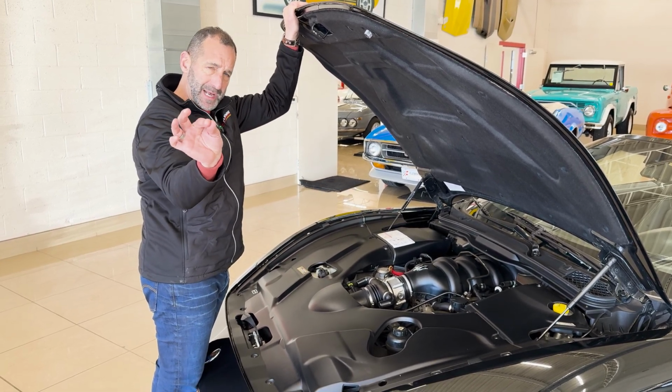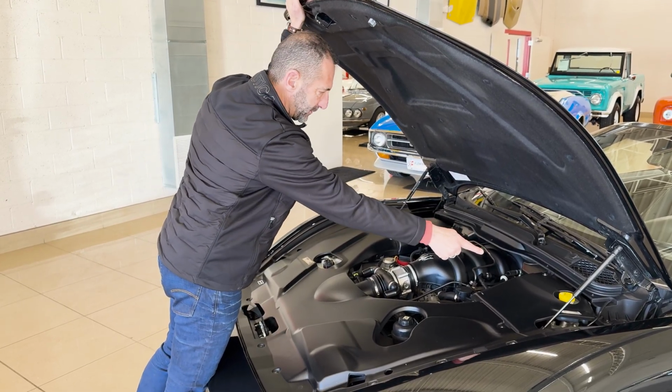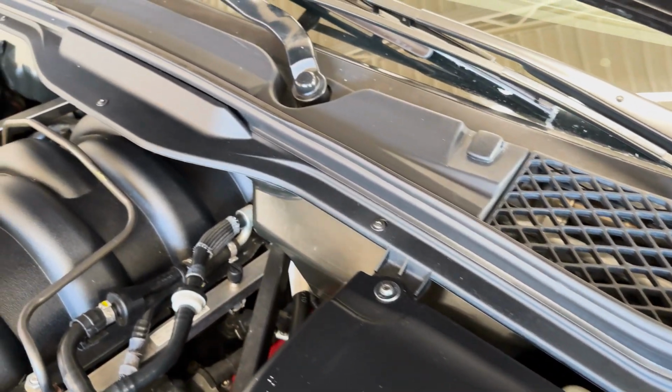A couple things I'd like to point out as a consumer. These are the things you should be looking for, as I do as well. For instance, there's the assembly tag that's over there. Here are the original decals still in place on the car. Why is that important?